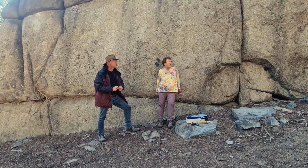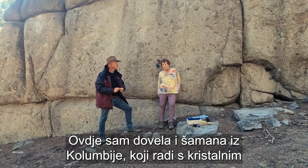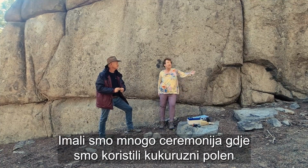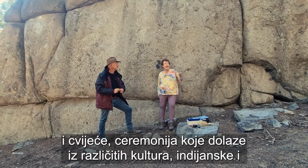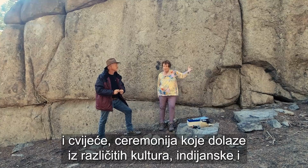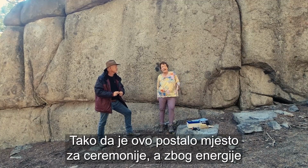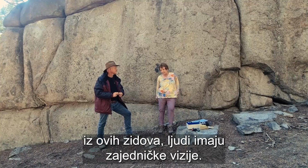Come yourself. I've also brought a shaman here from Colombia who played crystal bowls and did some beautiful shamanic journeys here. We've done many a ceremony of using corn pollen and flowers and ceremonies from all different types of cultures, Native American, Mayan, South African, and this becomes a ceremonial ground. And because of the energies in these walls, people see visions together.